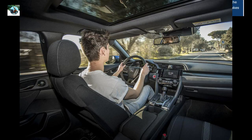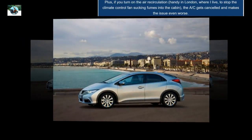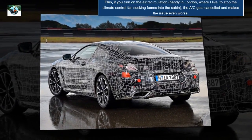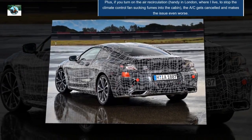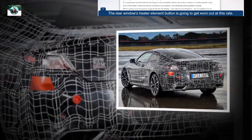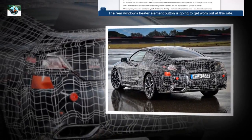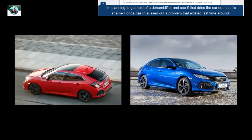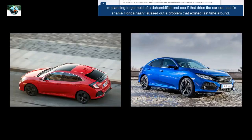Plus, if you turn on the air recirculation, handy in London where I live to stop the climate control fan sucking fumes into the cabin, the A/C gets cancelled and makes the issue even worse. The rear window's heater element button is going to get worn out at this rate. I'm planning to get hold of a dehumidifier and see if that dries the car out, but it's a shame Honda hasn't sussed out a problem that existed last time around.